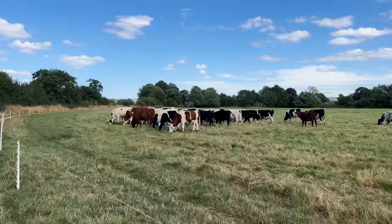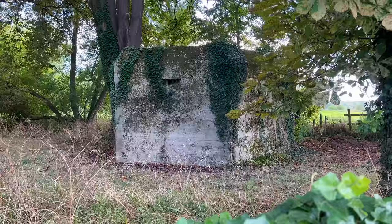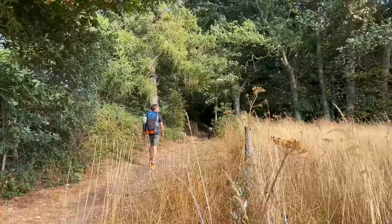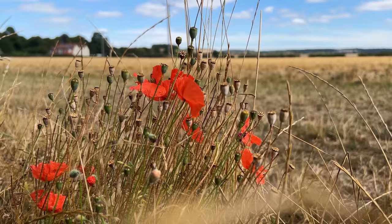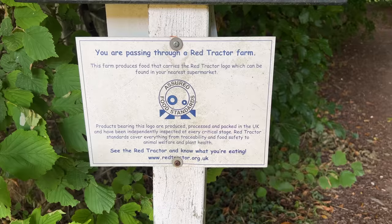Yeah, some really old houses from 300 or 400 years ago through that village, which is quite mad. That is nice. On we go. This place hadn't seen rain for a long while. It was good to see local farmers still being used.